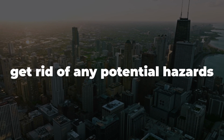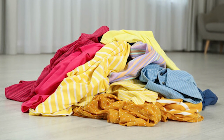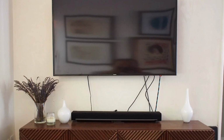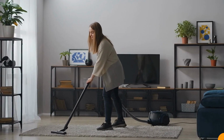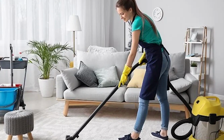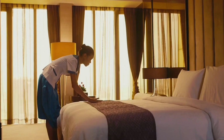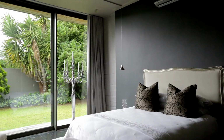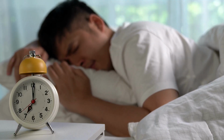I suggest getting rid of any potential hazards. You don't want your guests tripping over that pile of clothes on the floor or getting tangled up in those cords hanging from your TV. Safety first, people! Next up, let's clean this place up. I'm talking dusting, vacuuming, and maybe even a little bit of scrubbing if you are feeling fancy. And don't forget to change those sheets.